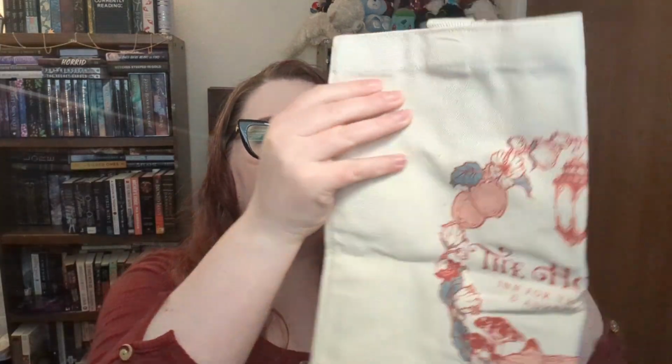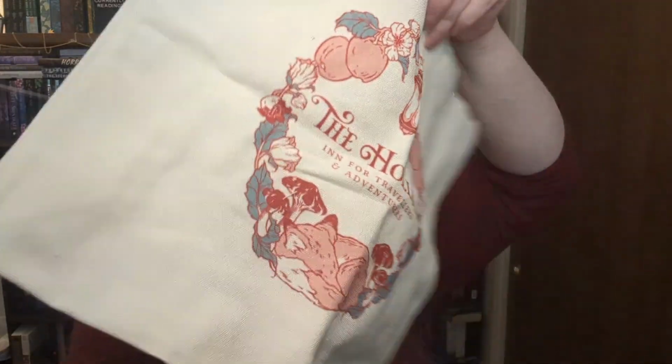The first item we have is in this bag, so let's go ahead and open it up. It looks like it's a tote. So it was a bag inside a bag. Here is our tote. It has a design on one side and then it is blank on the other, which is sad. I kind of wish they always did designs on both sides.